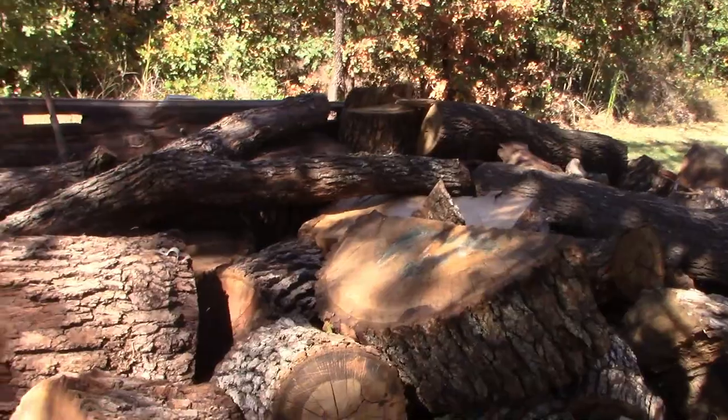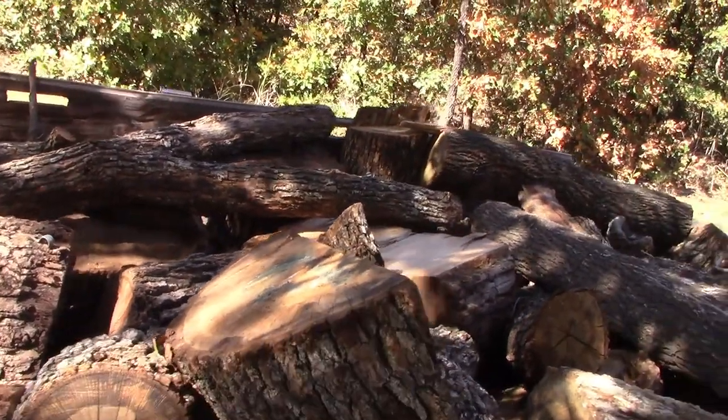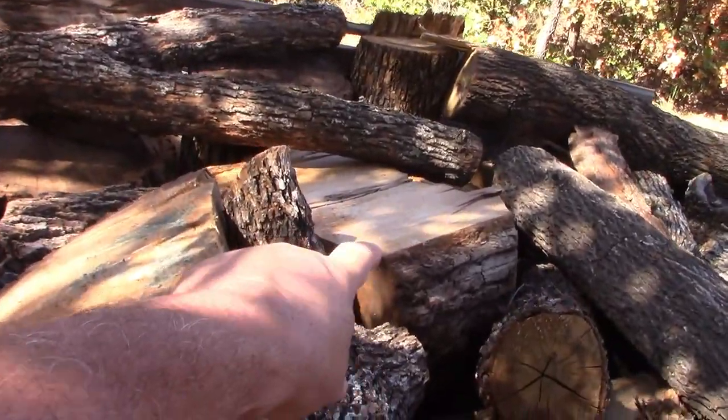There's a lot of good oak here, guys. Man, look how big these pieces are. What's that, maybe 2 foot across? For sure, that one right there is. That's 2 foot across. All right, let me get splitting, get going here.